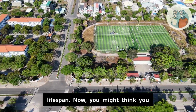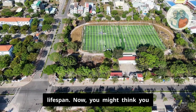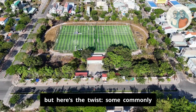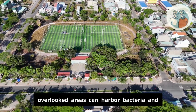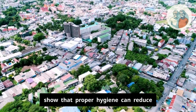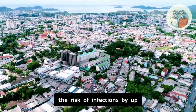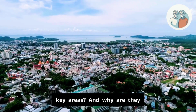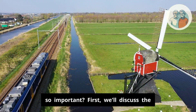and extend their lifespan. Now, you might think you already know the basics of hygiene, but here's the twist. Some commonly overlooked areas can harbor bacteria and lead to unexpected health issues. Studies show that proper hygiene can reduce the risk of infections by up to 30%. So, what are these key areas? And why are they so important?